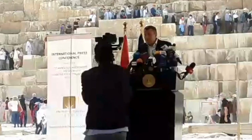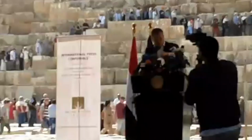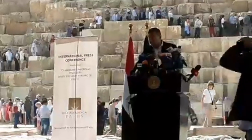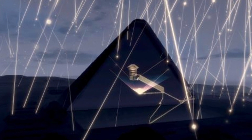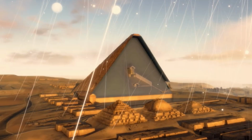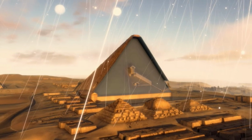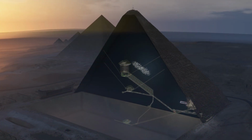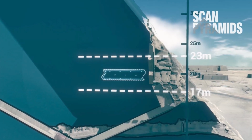This morning there was an international press conference in front of the Great Pyramid of Egypt, and a major new discovery has now been announced. The news comes from the ScanPyramids Project, which many of you will already know about, a team of scientists that use cosmic muon technology to locate voids and spaces in the pyramid, who discovered a large void above the Grand Gallery in 2017 and a smaller void behind the entrance chevrons in 2016.